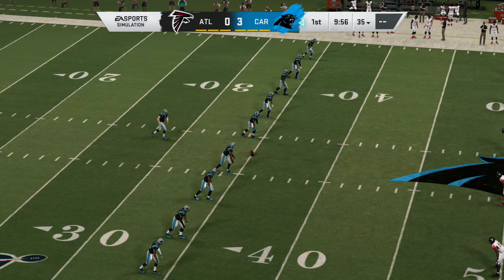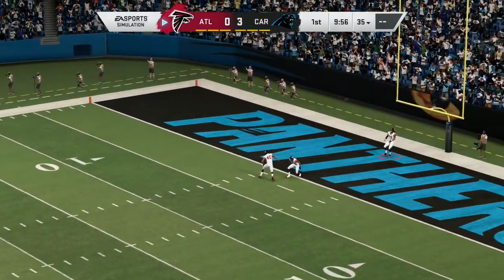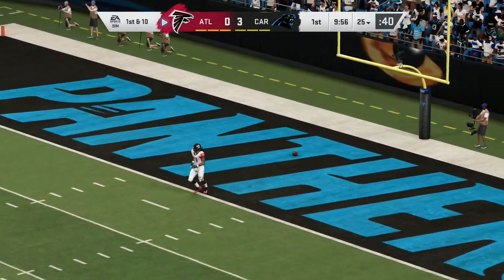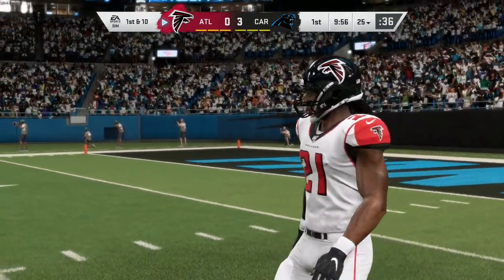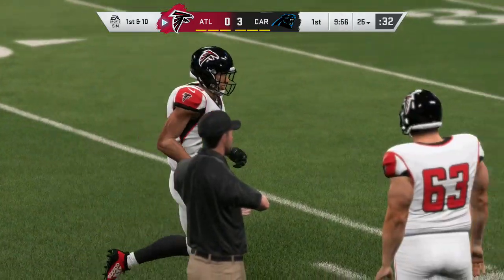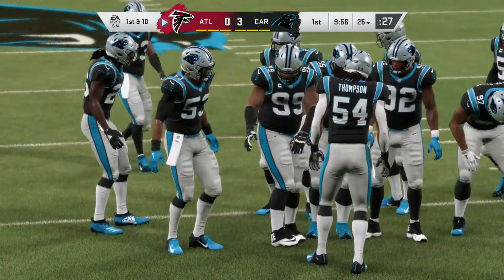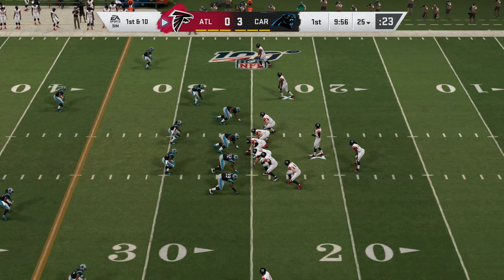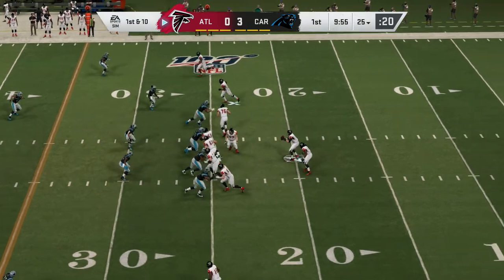After knocking through the field goal, here's Gano back out there now for the kickoff. This will be taken to the back of the end zone, and no run back here. This will be a touchback, and it comes out to the 25-yard line. Atlanta now coming out on the field. Ryan will bring the Falcons up now, 1st and 10 at their own 25-yard line.